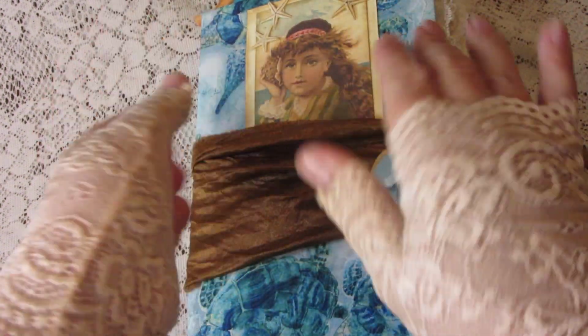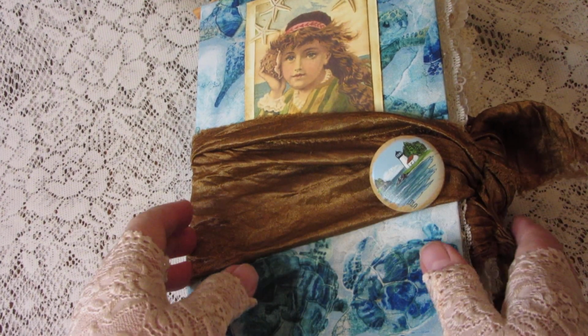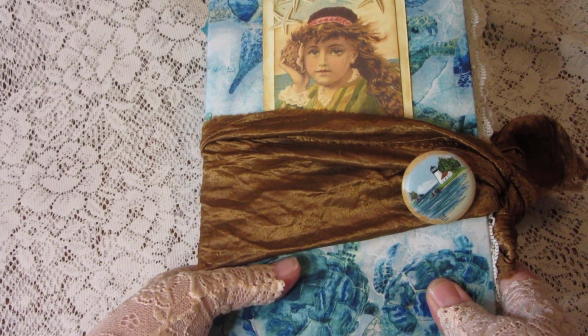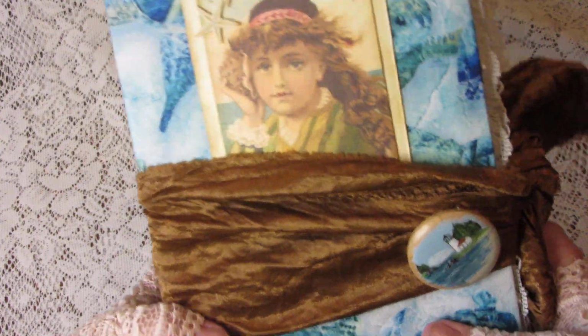Hi kids, it's Bunny with another junk journal, and this one I call Beach Party. It's my annual beach journal, I guess you could call it. I seem to make one every year. I'm so longing to go to the beach.